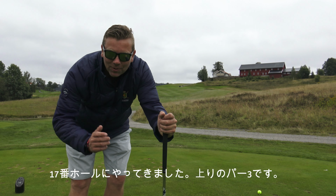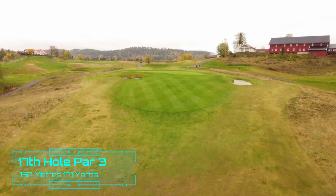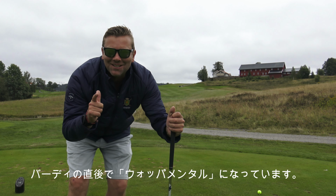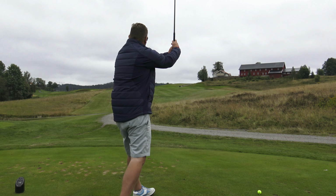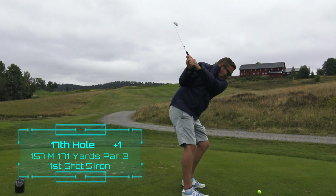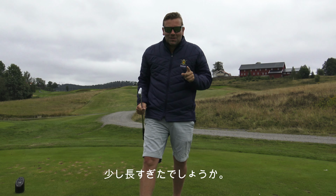So, as we come to the 17th hole, this is a par 3, uphill. You've basically got to get this all the way up there. And it's going to be about 160 metres. But we've got a bit of Whoopa mentality going on after that birdie at the last. Let's see if we can keep this Whoopa momentum going. 5 iron. And that, I'm afraid, I think it's just a bit too long.